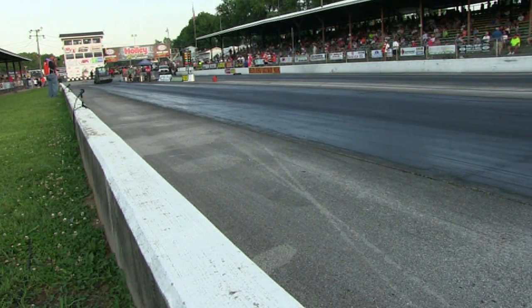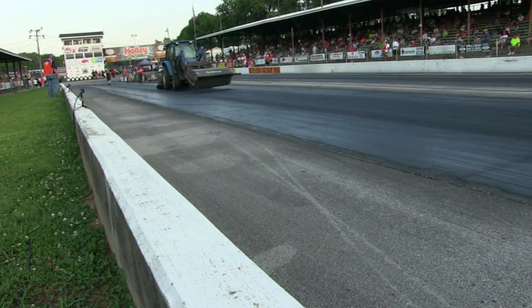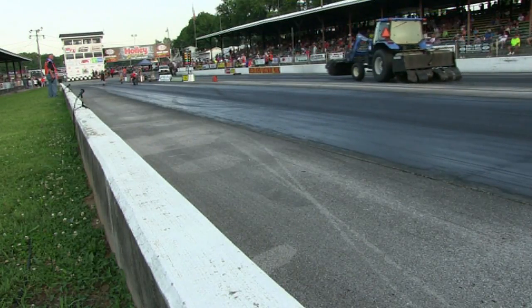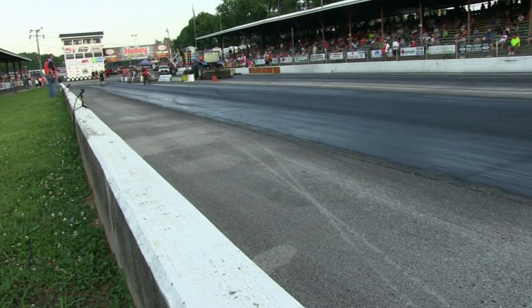Little track prep as we go into the final rounds. Want everything to be great for these finals. Hot rod final will be first. Gassers will follow, but we've only got one gasser here right now. And here comes the Rebel Reaper. So the second Willys comes around.